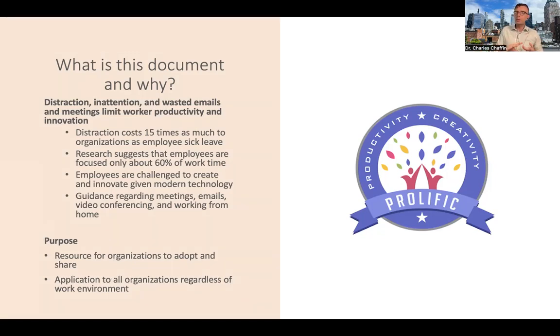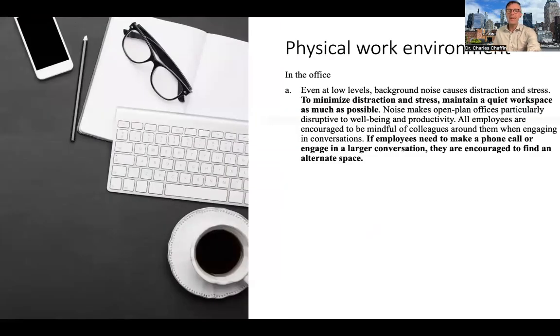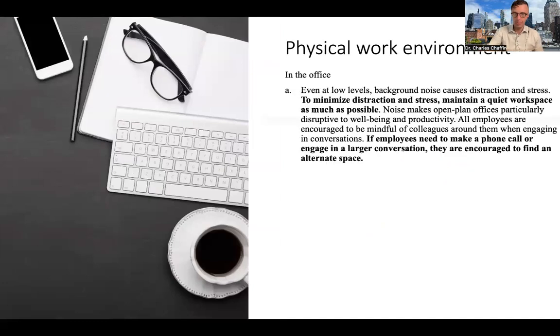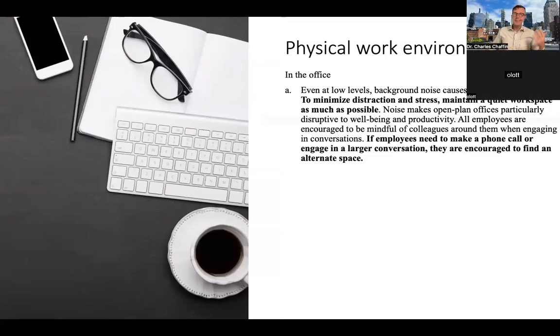So I'm going to walk through the document today. And then I'm also going to outline some things that, okay, here's what's not in the document, but this is what you can do. So let's get started. Well, the physical work environment, there's nothing here that's really going to surprise you. So we know that even low levels of background noise can cause distraction. Again, our attention's a fixed quantity. And if we start devoting our attention towards another conversation, that's going to impact our work. So not a surprise here.